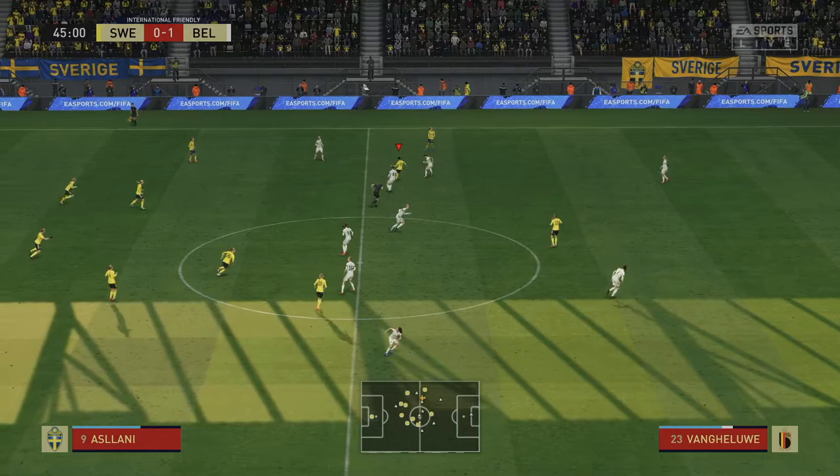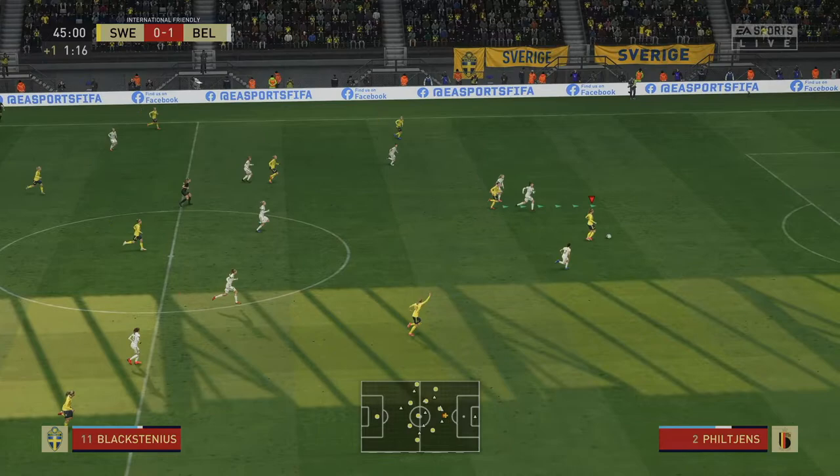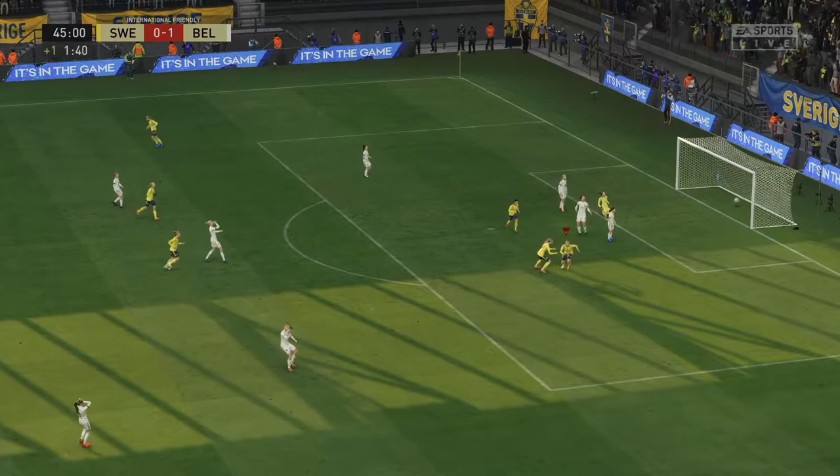There will be 1 minute added on at the end. Went in strongly, decisively. And attempting the through ball. Could it be? And it's in! All square again. What a match this is turning out to be.